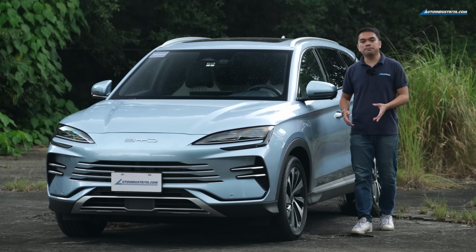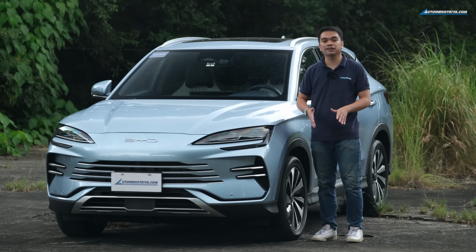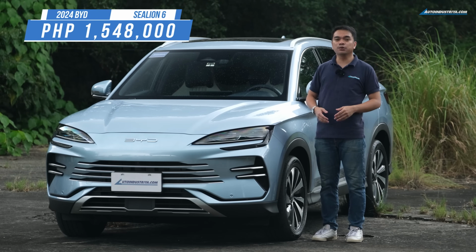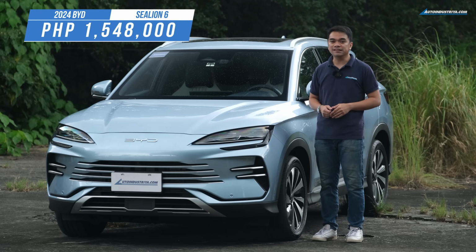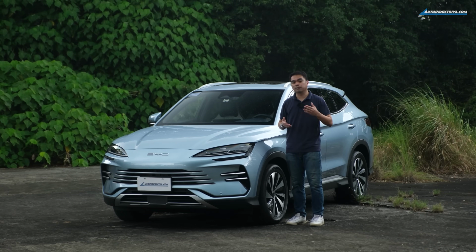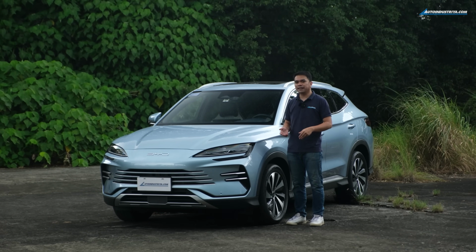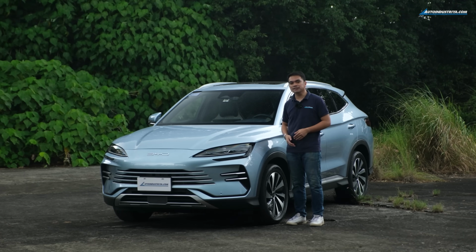There's no denying that the BYD Sealion 6 is one of the hottest selling crossovers in the market today, because at a little under 1.6 million and its promised range, it will definitely get you interested. It's not going to be the sharpest tool in the shed when it comes to driving dynamics, but the comfort and everything else will be the one that would seal the deal with the BYD Sealion 6.